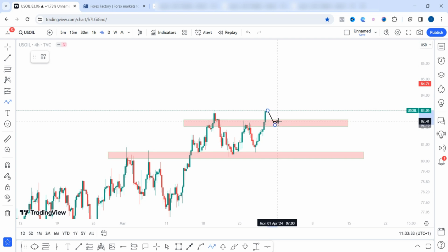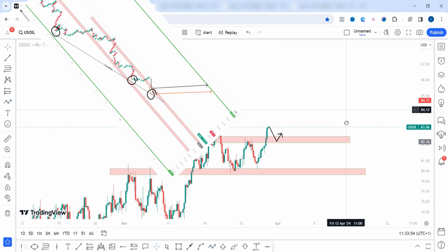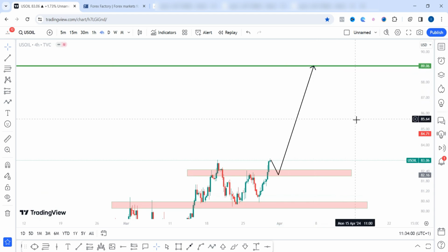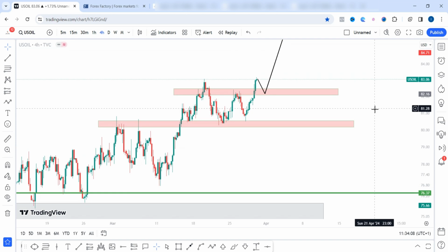Then if I see an entry opportunity, because I'm not going to be executing blindly. I like to see specific entry reasons, because I could be right expecting price to come here and price could fail to respect that zone. So I need to be patient and wait for my execution criteria to be met before I jump into the trade. If I can get that entry, then I'm going to be trading to this green zone here, which is the 89.06 region. This is what I'd like to see going into next week on US oil. But overall, I am bullish.